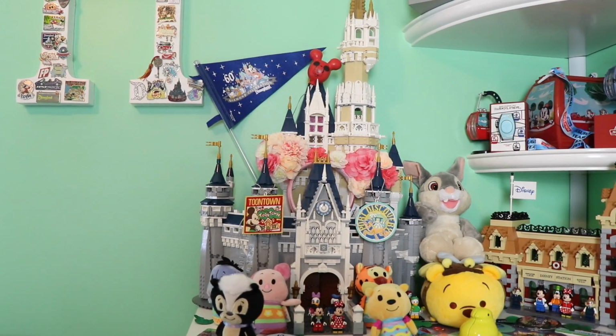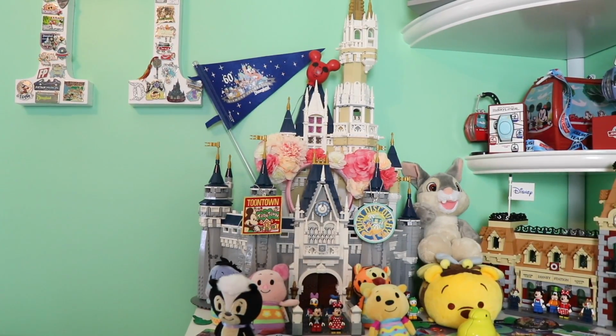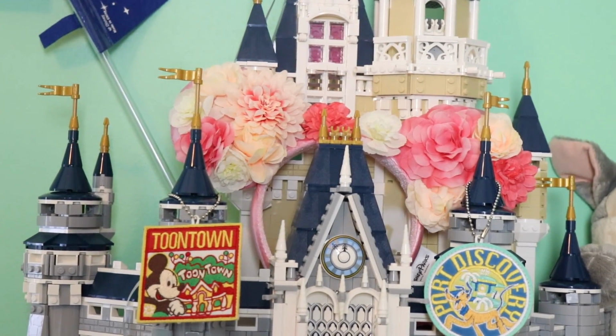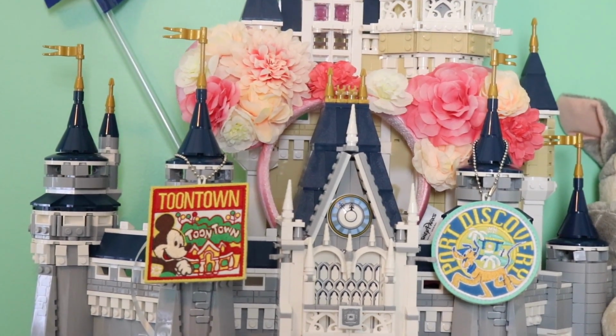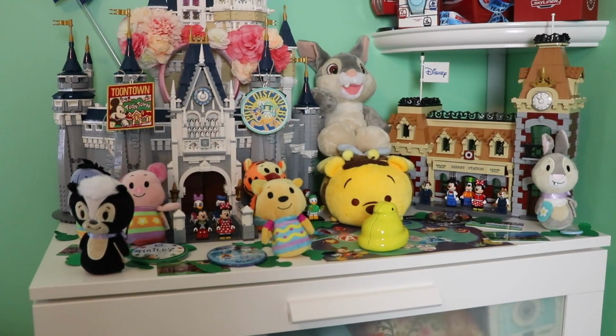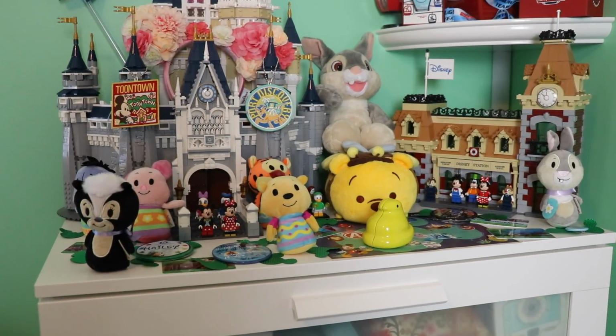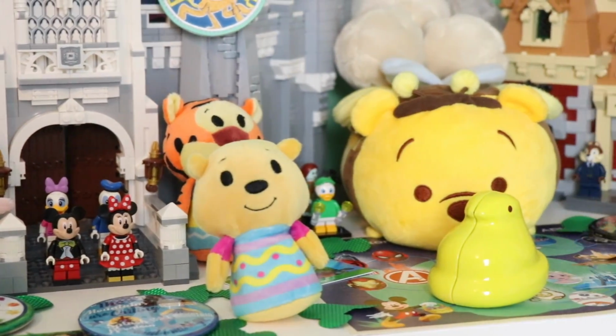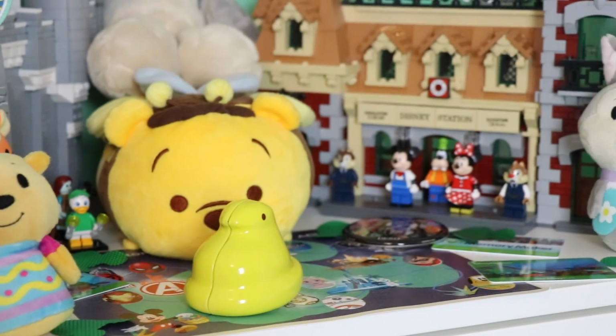So here on my Lego castle, I added a pair of the flower and garden ears. It just helps to decorate the castle a lot, and then I also hung there two Tokyo Disney Resort keychains in celebration of the 36th anniversary. And then below that we have a bunch of Winnie the Pooh items and Bambi items. Here we have the Easter egg plush, Tsum Tsums, and other plush, just to help celebrate spring.